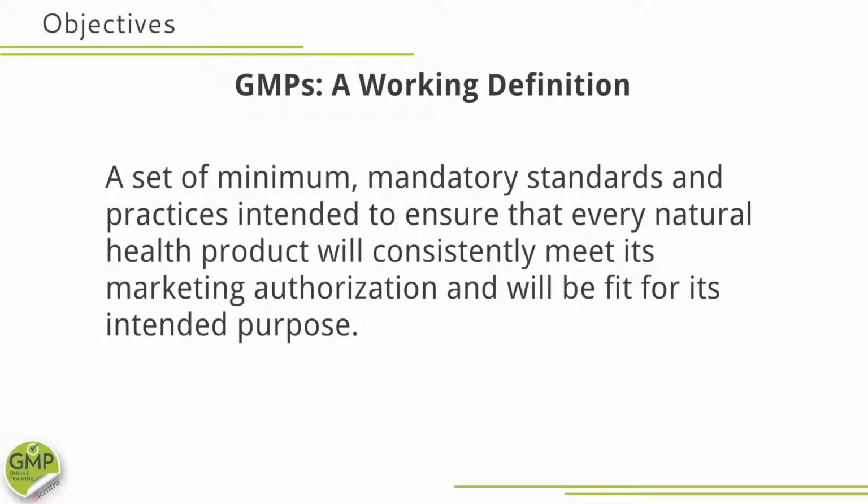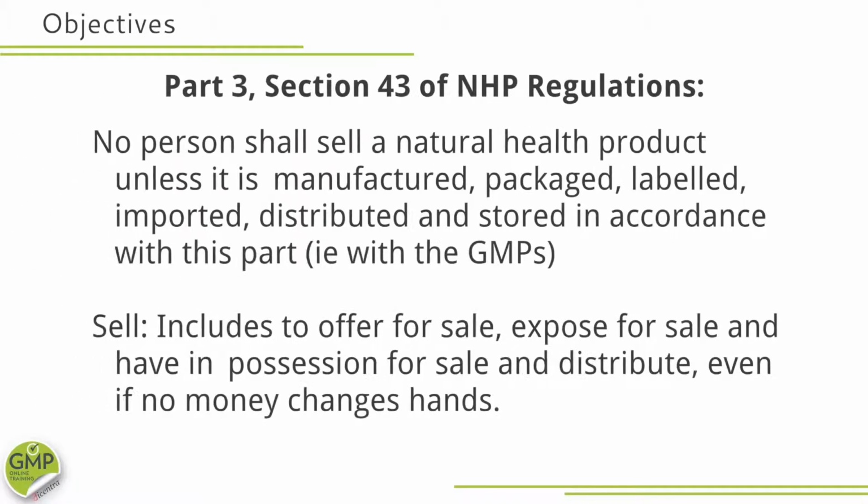And just to emphasize that point, let's look at the actual text of the regulations. Part 3, Section 43 of the NHP regulations state, "No person shall sell an NHP unless it's manufactured, packaged, labeled, recorded, distributed, and stored in accordance with this part," i.e., in accordance with the GMPs. The definition of sell as it's defined in the Food and Drugs Act means to offer for sale, expose for sale, to have in possession for sale, and to distribute even if no money changes hands.